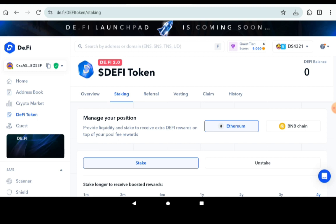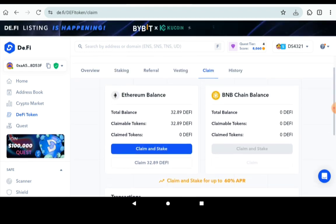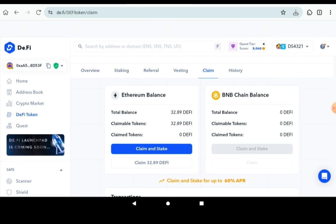So as I said, this is just testing. So if you go to claim, if you want to claim and stake, it's just the way I showed you before, but this is for the ones that you get for free. That is the one that was unlocked to you immediately after the listing if you invested.